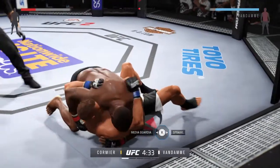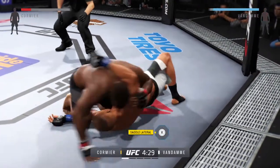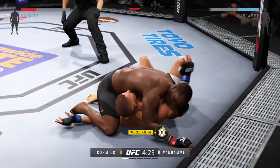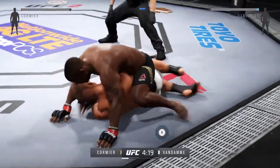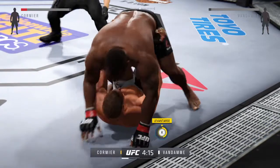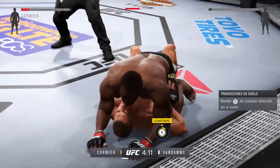Huge slice takedown! He's now working from side control again. Full mount. He takes it back. There he goes. Back to mount again. Cormier with a nice punch.